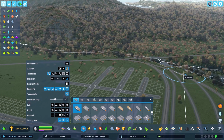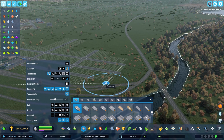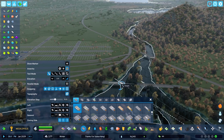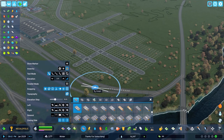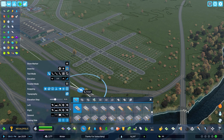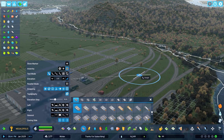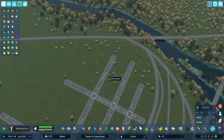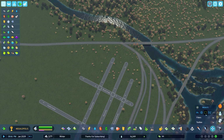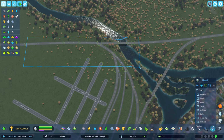I was trying to think of something a little more interesting. I'd love to get underneath the tracks, but there's just no way to raise them up enough to make a realistic train bridge. Although I wonder, we're getting off track a little here, but let's see if we can maybe, I don't know.